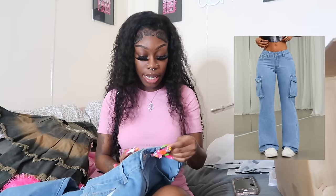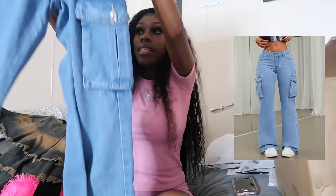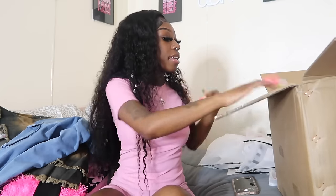Let's see what size they are. These are a size 27. Okay, put those to the side. Next we have, oh, this is a sweatshirt, or it's a long sleeve shirt. I don't know what kind of shirt it is that I ordered, to be honest.